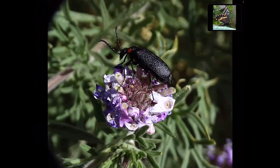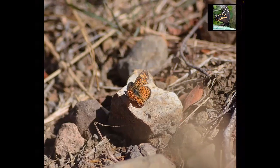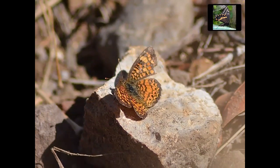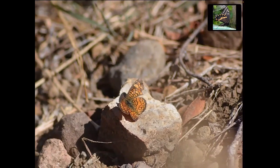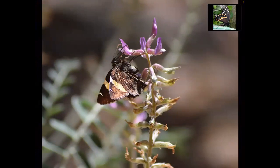This was 2014. Arizona sister. Possibly, hopefully, Vesta crescent. Again, if I'm wrong, please let me know. Mexican yellows. Not a very good picture, but only one I have. Okay, golden banded skipper, something I think that's kind of found in that area.